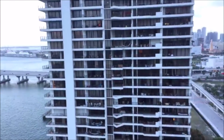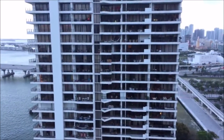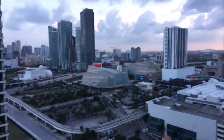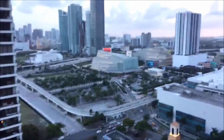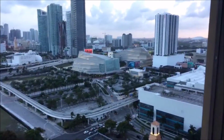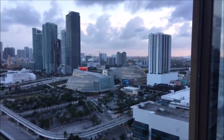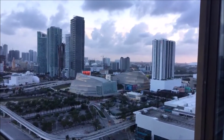So right there is a condo right in front of me. And then here's downtown Miami. You can't see all of it. You can kind of see some of it. So right in front of me, those two sort of big buildings you see, that's the Arch Center. That's where they do the Broadway shows, the Philharmonic, the ballet performs.